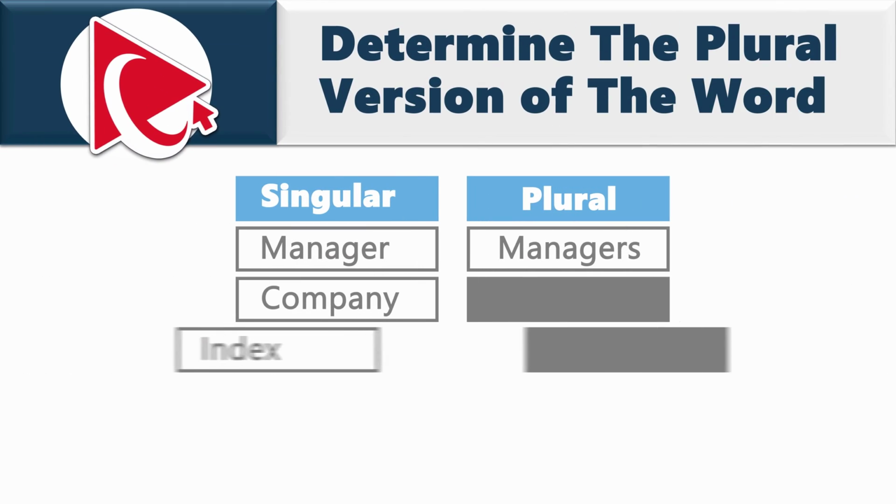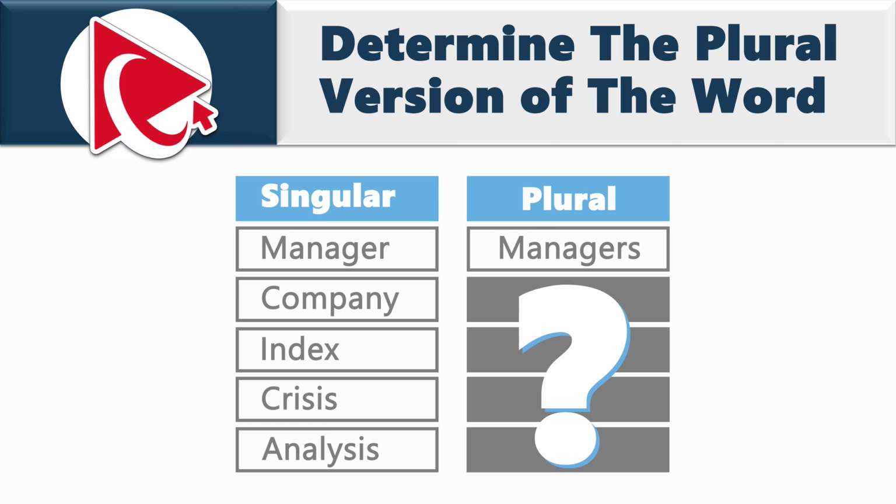We are presented with a challenge where we need to build singular and plural business word pairs. One pair is present, manager and managers. For the other words, you need to build the pairs, and the other words are company, index, crisis, and analysis.